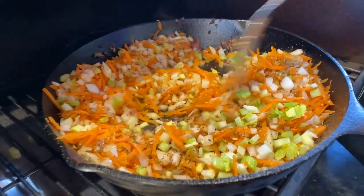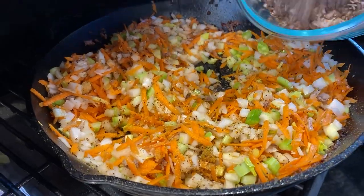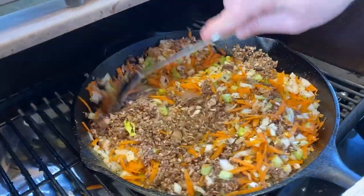Yeah, buddy. But look at this. Getting nice. We'll go ahead and add our mushrooms in here. Now, the mushrooms are going to have a good bit of liquid, so it's going to take a little while to cook that liquid out of them. The more time you spend here, the better.